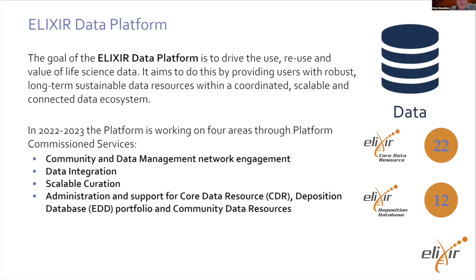Among those resources will be ones that you'll all be familiar with as bioinformaticians, and that some of you may already be aware form part of the ELIXIR network. Those include the ELIXIR core data resources, the European data resources that we've identified as foundational for bioinformatics, of which there are currently 22, and the ELIXIR deposition databases, which are our recommended targets for certain data types for scientists who want to deposit their data long term, and there's currently 12 of those.